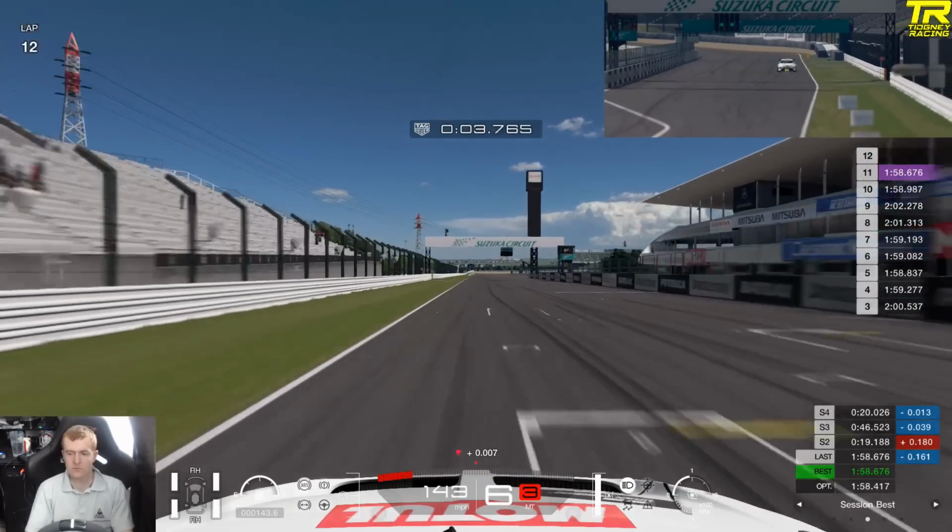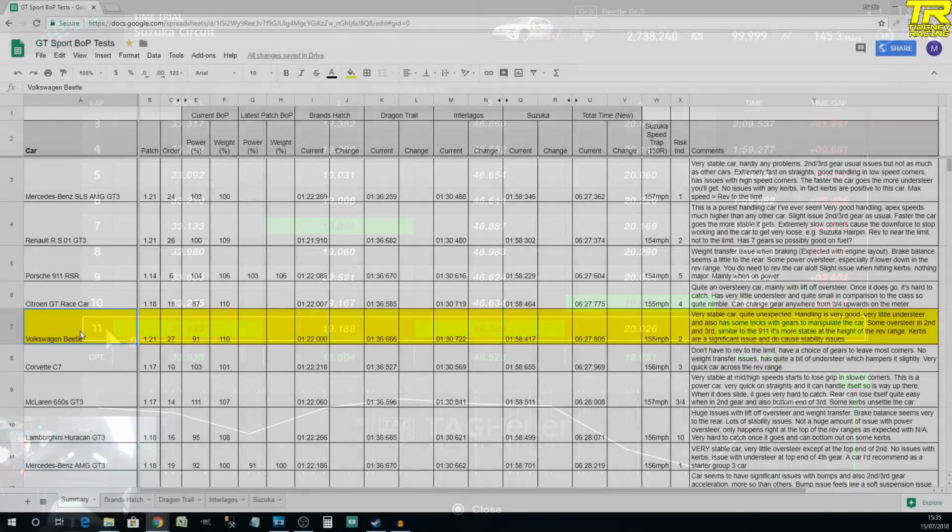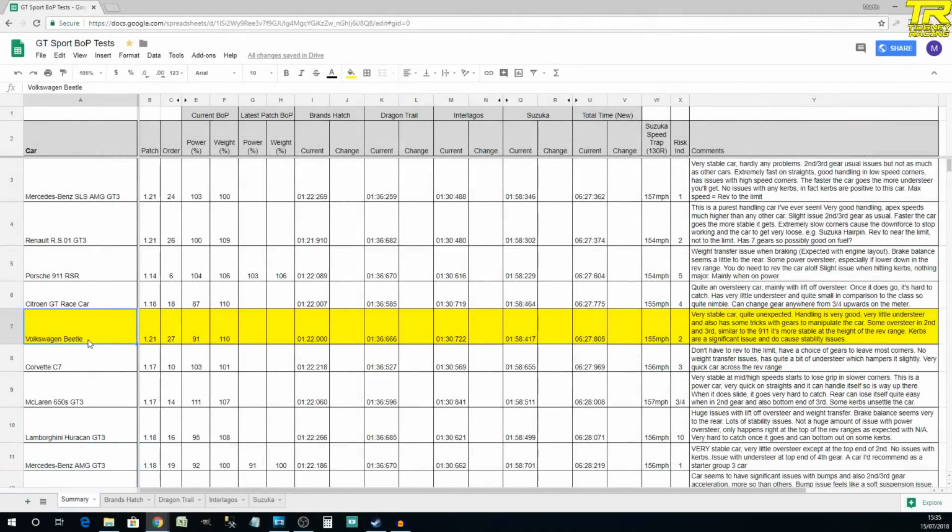46.5 middle, that is what I suspect with this car. Top speed is a slight issue, and it's slightly so in the apex speeds compared to the Renault. So let's see where it's come. And as you can see, it's come out in 5th place, so a pretty good showing by the Volkswagen Beetle. You can see the times here, so it's very similar to the Citroen GT.